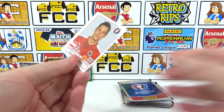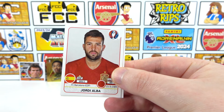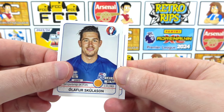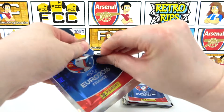Here we go then. Look at this. We have a Junuzovic to kick off. Doesn't look like a lot of shiny. Okay, we've got Jordi Alba, Iniesta. Nice. And then a Skulason, as well as Smoloff. Classic. Awesome. Okay, here we go. Quite looking forward to opening these.